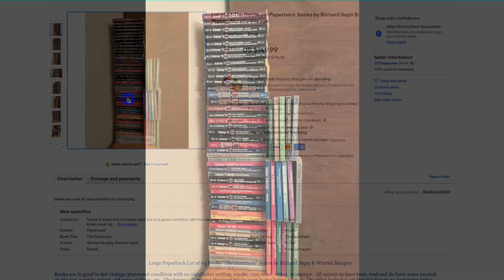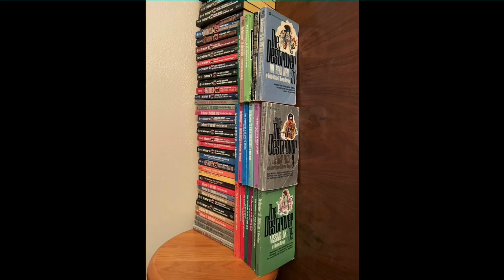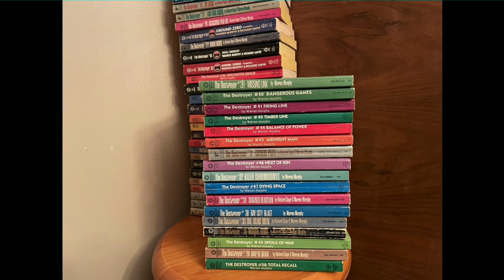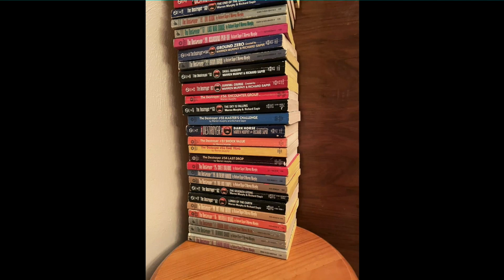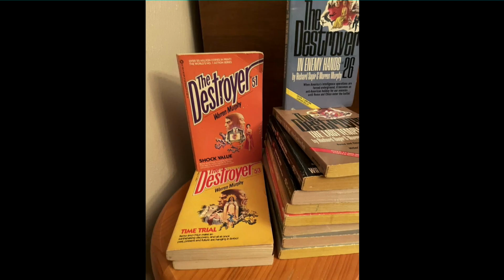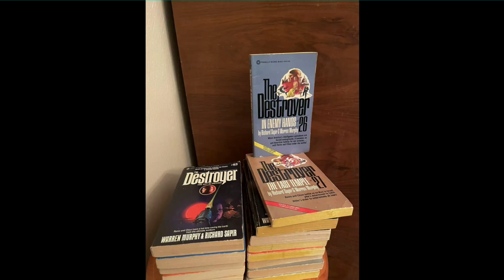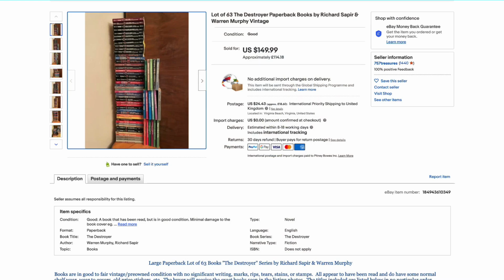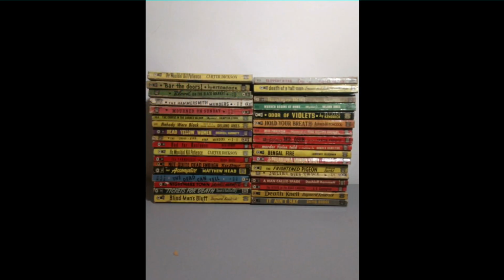Here's a set of the Destroyer books. I don't know if it's a set, but it's a lot of the Destroyer books, 63 of them in all. I don't think that's them all by any means, but quite a nice lot. And it's probably the best way to buy them, in a nice big job lot like this. I certainly like them. I love buying in job lots. That's how I like to buy my big runs of books, and then sort them out, move on the doubles.